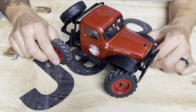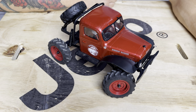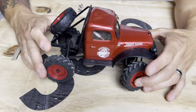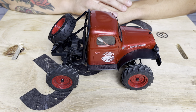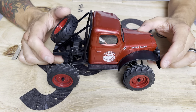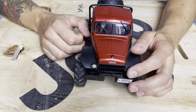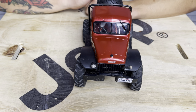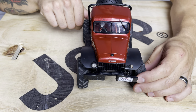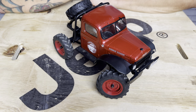Let's meet our challenger. This is the FMS FCX24 Power Wagon. This is my son's rig. He has lovingly used it quite frequently. It is still in perfect mechanical shape. It's just a little cosmetically worn in, I should say. We lost a headlight this morning, but otherwise ready to go. He loves this thing. So as you can tell, he definitely uses it. But this is our challenger. This is the Power Wagon going up against the Axial SCX24. So let's get it going.